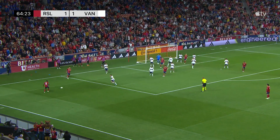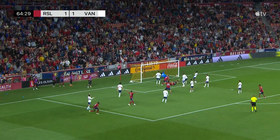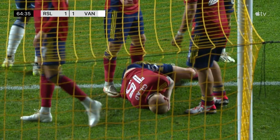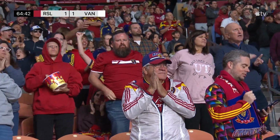Arango with the Rabona move. Nicely done by Gomez, and Justin Glad. Oh, Glad sacrifices himself on this one.